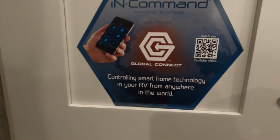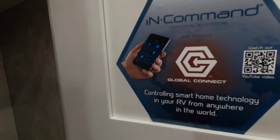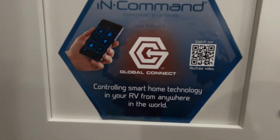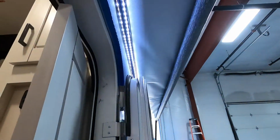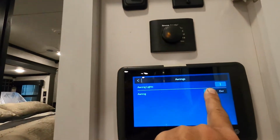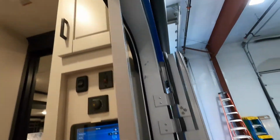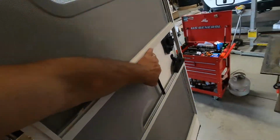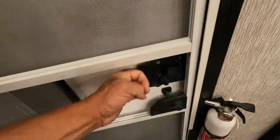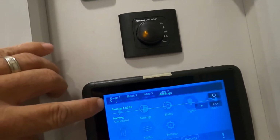While that's running in, I'll talk to you about the In-Command control system. This entire tablet is just about everything on here on your phone. So get the In-Command system for your phone, get the app, and you'll be able to run your awnings, your lights, your slides, everything from your phone. Got our awning in, shut our awning light off, close our exterior door. Now slam locks actually work best when gently slammed. Alright, we're going back. Hit our back button.